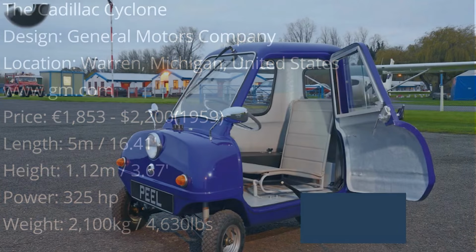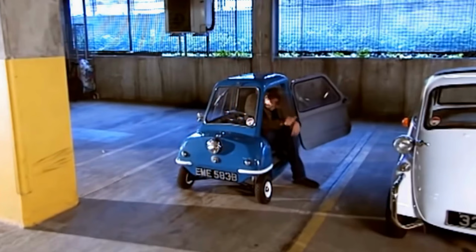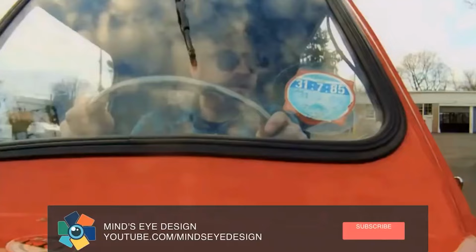Also a wheeled microcar is the Peel P50, which was manufactured during the years 1962 to 1965. According to the Guinness Book of World Records, the P50 is the smallest production car ever made. You could really tell that just by a glance.